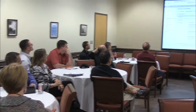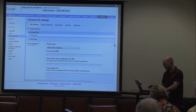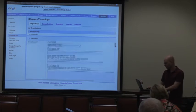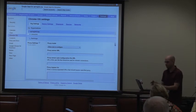So just to show you, if you're curious, we talked a lot about using the Google Apps admin control panel to manage these. You can see here you can lock down proxy settings if you don't want students to be able to use outside proxies. If you have a proxy you want them to go through, then you can lock that down as well. That's how you do your web filtering.